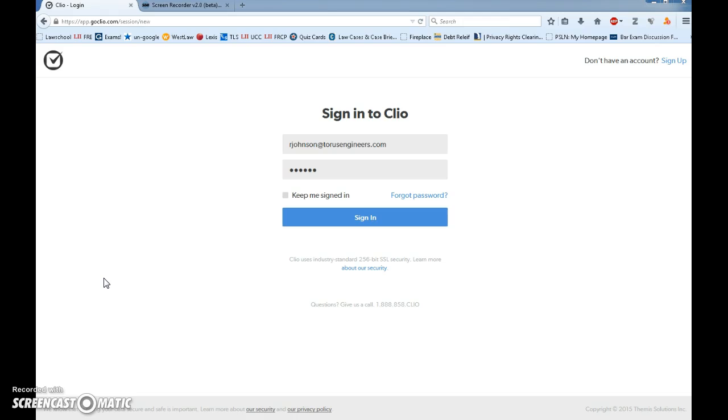And I can tell you right now that Clio law practice management software has really revolutionized the game, so to speak, when it comes to law practice management applications. Clio is a cloud-based program that takes advantage of the ability to store or access your information from anywhere in the world, wherever there's internet access, wherever you have access to a computer, even if it's not your own. You can update your information on the fly, on the go, and they even have applications where you can update your information via your smartphone.